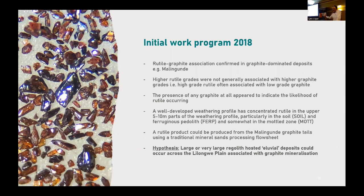So this work was done on those initial graphite deposits. We found that higher rutile grades were not generally associated with higher graphite grades, particularly in the near surface area. So it was a bit cryptic at that stage, this mineral association. There was an association, but it was a little bit cryptic in these surface zones in the regolith. However, the presence of any graphite at all appeared to indicate the likelihood of rutile occurring.